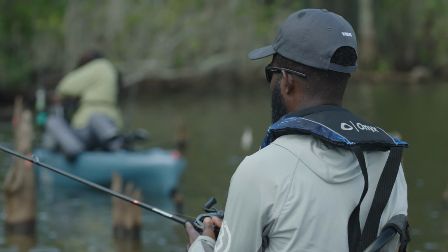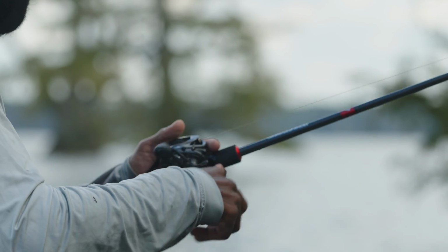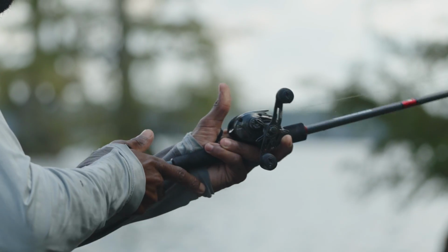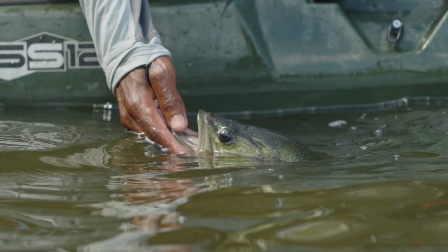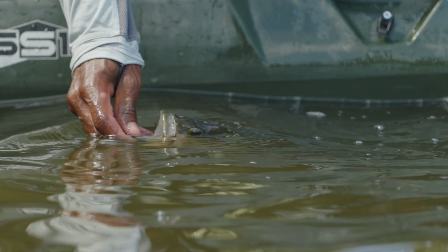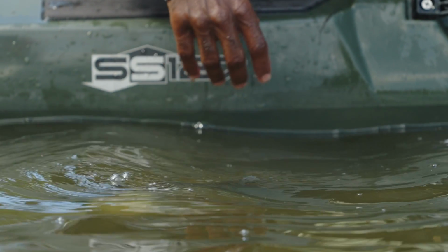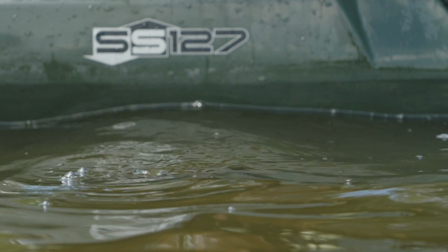I went straight braid because it has no stretch. Even though fluorocarbon has less stretch than mono, it does have some stretch in it. But I was going straight braid because I wanted to bring this guy's butt to the boat. I didn't want to leave any room for error of a fish running at me when I set the hook and I can't get a good hook in him. So that was the reason I used straight braid, and the water was muddy enough to where I felt pretty secure in knowing that I didn't worry about fish being line shy or seeing my faded braid in the water.